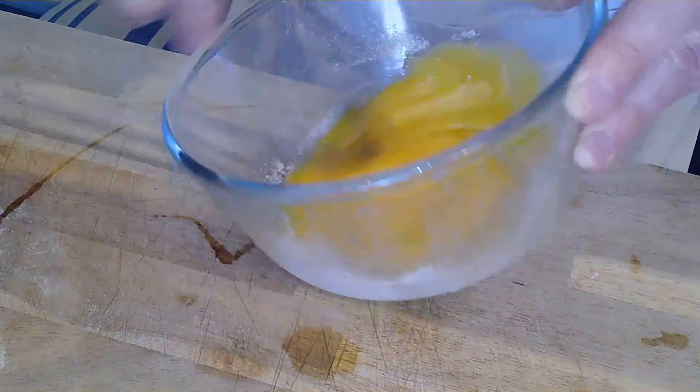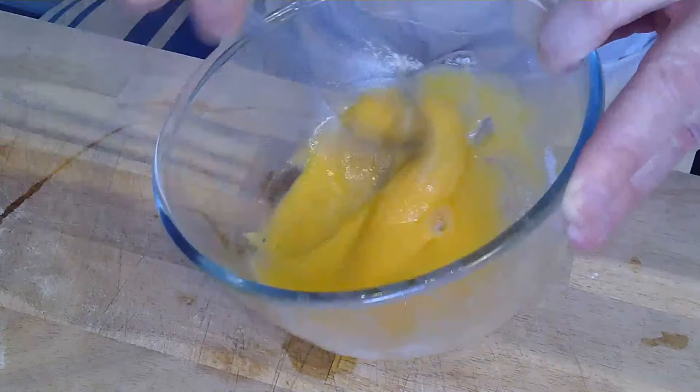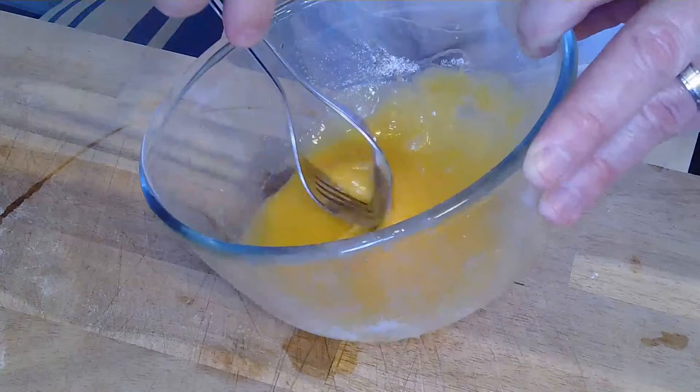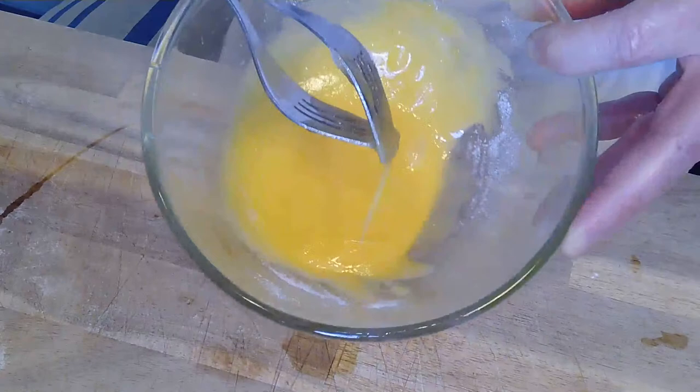I could use a whisk if I wanted to, but I just thought, if you've got lockdown, you're at home, you might not have a whisk at home. So you've probably got 2 forks though. There we go. Little quick hack there for you. 2 forks, you got yourself a whisk. Perfect. That is egg yolk and sugar, 40 grams of sugar, all mixed up.